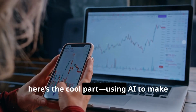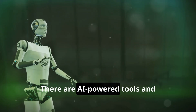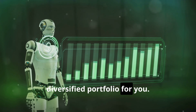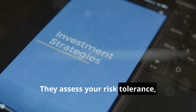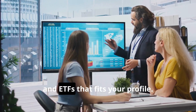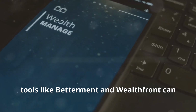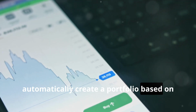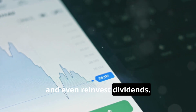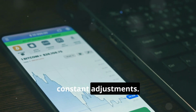Now, here's the cool part: using AI to make investing simpler. There are AI-powered tools and robo-advisors that can build and manage a diversified portfolio for you. They assess your risk tolerance, investment goals, and recommend a balanced mix of stocks, bonds, and ETFs that fits your profile. For example, tools like Betterment and Wealthfront can automatically create a portfolio based on your preferences, rebalance it as needed, and even reinvest dividends. They make investing easy and help you stick to a strategy without needing constant adjustments.